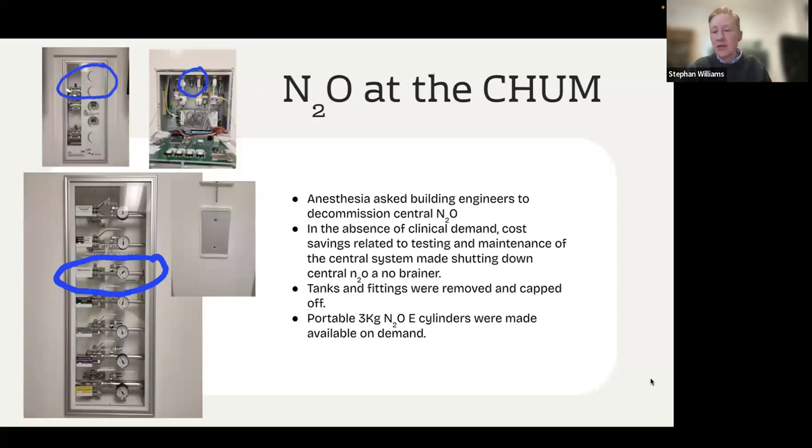So anesthesia discussed with our building engineers, and we asked them to decommission central nitrous because we felt that the cost and the maintenance and all this work and all these emissions were absolutely not justified by clinical use. In the absence of clinical demand, cost savings related to testing and maintenance of the central system made shutting down central nitrous a no-brainer. So tanks and fittings were removed and capped off, and portable 3-kilo nitrous E-cylinders were made available on demand.